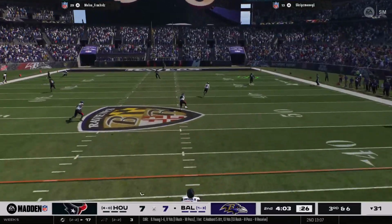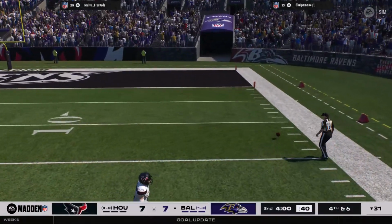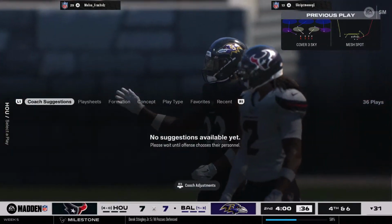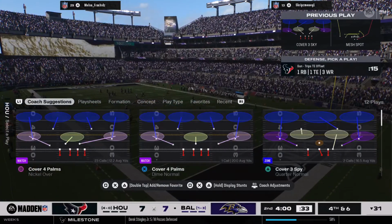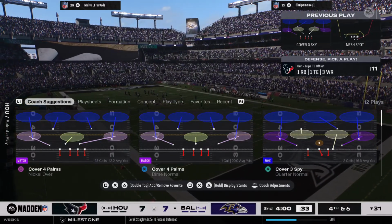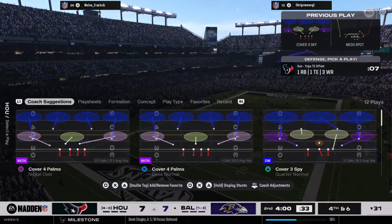This one, downfield, looking for Henry. And that is incomplete contact, but no flags. It's going to be 4th down. And this passing game continues to come up short these last couple plays. That's 2 consecutive incompletions in a row. Now they're staring 4th down right in the face.